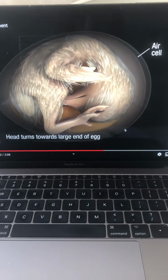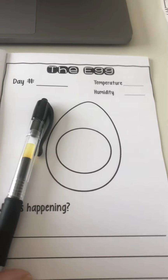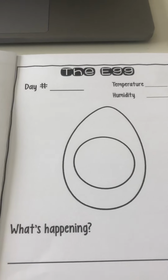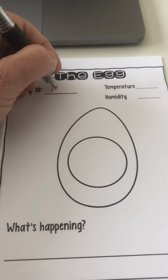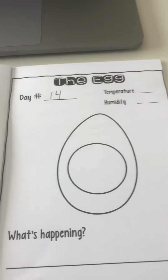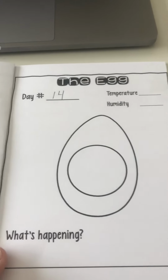So, and we are going to write in our journal today. So here's the journal. It says day. What day is it? It doesn't mean like what day of the video it is. It means how many days have they been in the incubator? They've been in the incubator for 14 days. Okay. And of course, we have not written in our journal every single day that they're in there, which is fine. Don't have to. We don't do that in class anyway.